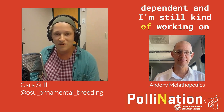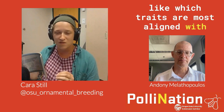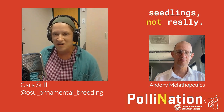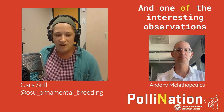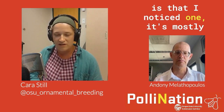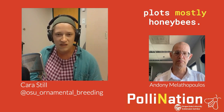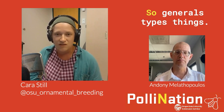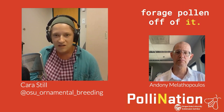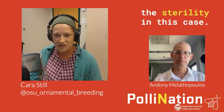Dependent, and I'm still working on the statistics to really understand which traits are most aligned with pollinator attraction, but as far as fertility by counting seedlings, not really. One of the interesting observations I had in the course of this work is that it's mostly generalist pollinators out amongst the plots, mostly honeybees. We got a lot of Bombus, generalist types. And two, they don't really seem to forage pollen off of it that often. It's mostly nectar collection, which isn't affected by the sterility in this case.